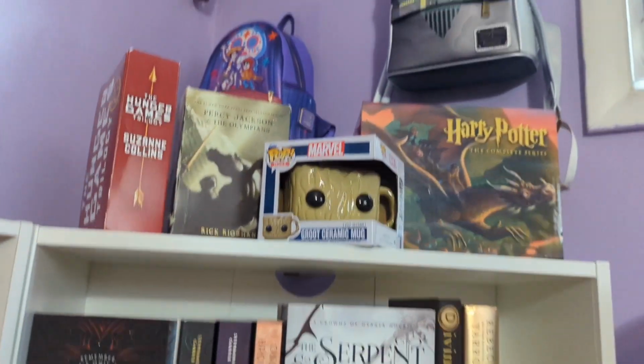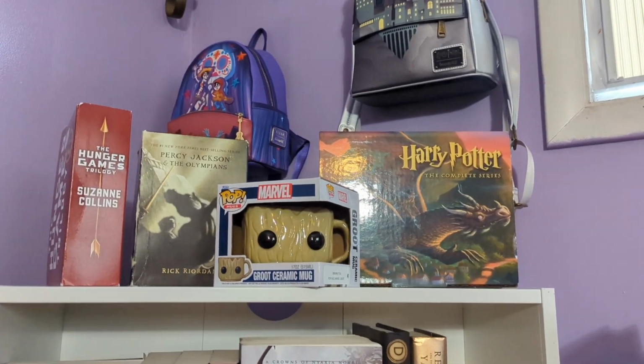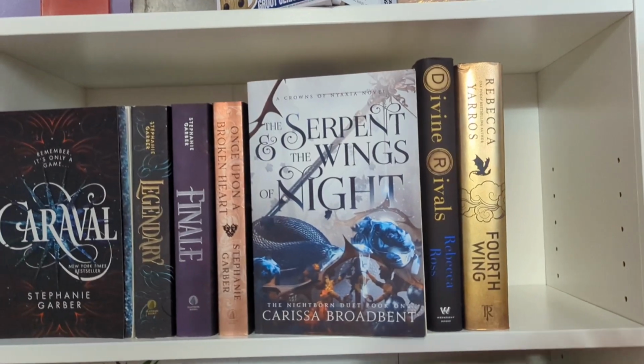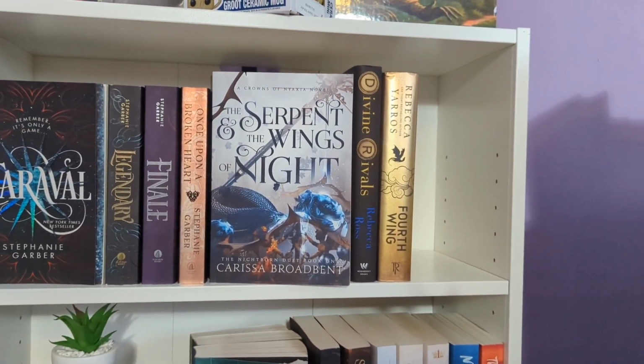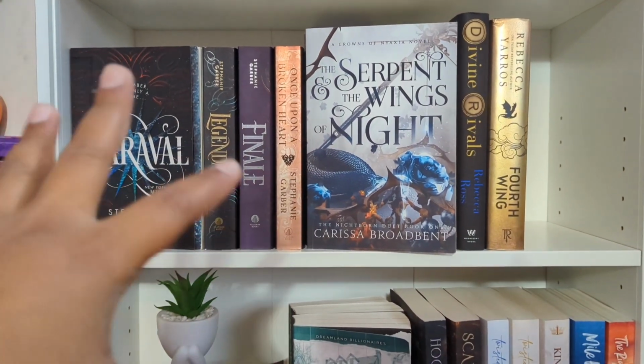All right, and then over here, up there, we got my lounge flies, some box sets that I think are just so cute. Baby Groot. Okay, it's not Baby Groot, but Groot, my baby. And then we got our fantasy shelf. I have a love-hate relationship with this. I love the Caraval series. I love the way that looks.